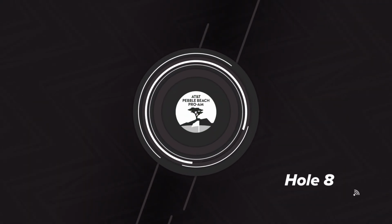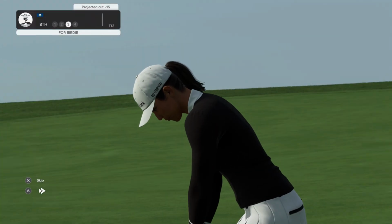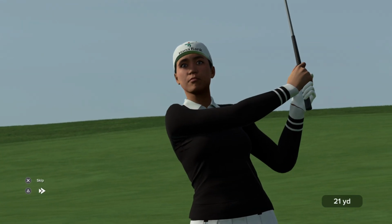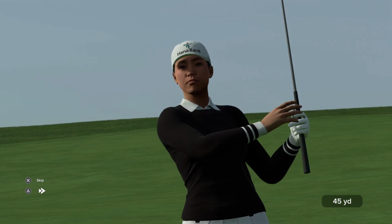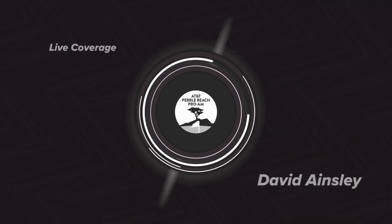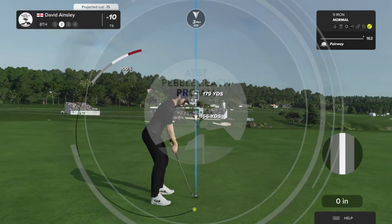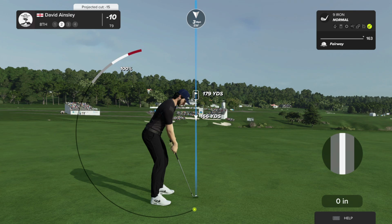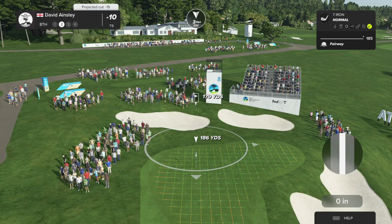Why don't we catch up with what Lydia Ko's up to? Getting ready to play their 3rd. And she's holed it. Oh, what a beautiful little pitch. Nice, smooth stroke. Just drop the club into the golf ball and into the hole. From around 180 yards out.